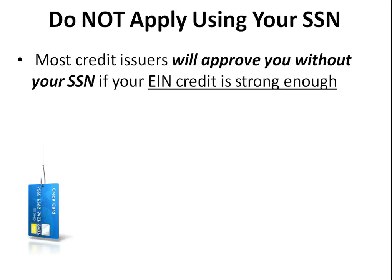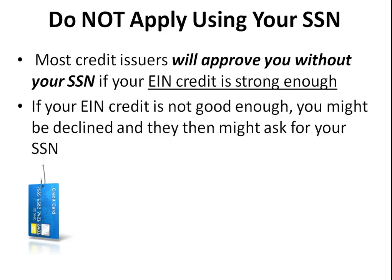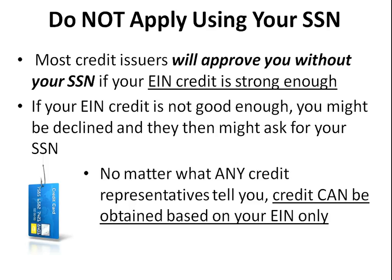Most credit issuers will approve you without your SSN if your EIN credit is strong enough. If your EIN credit is not good enough, you might be declined, and they then might ask for your SSN. No matter what any credit representatives tell you, credit can be obtained based on your EIN only.